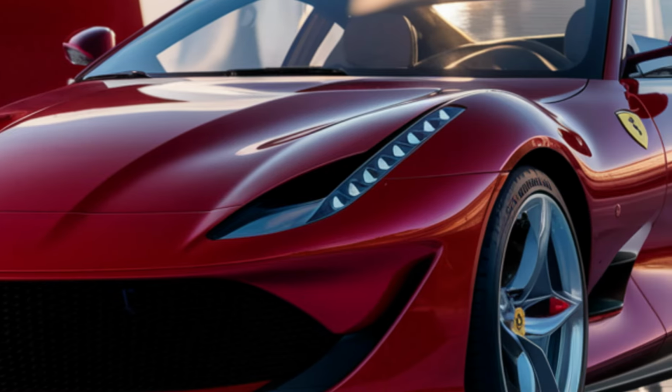The 12 Cilindri is a testament to Ferrari's unwavering commitment to pushing the boundaries of automotive design. Its sleek, aerodynamic lines exude power and elegance. Every curve and contour is meticulously sculpted to enhance both beauty and performance. The iconic Ferrari shield, proudly displayed on the front, is a symbol of prestige and exclusivity.